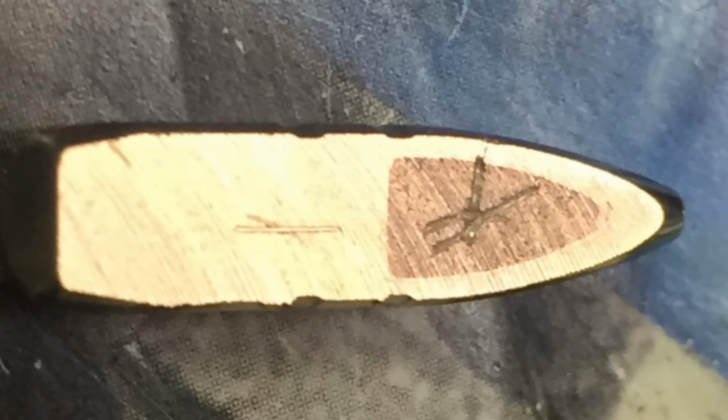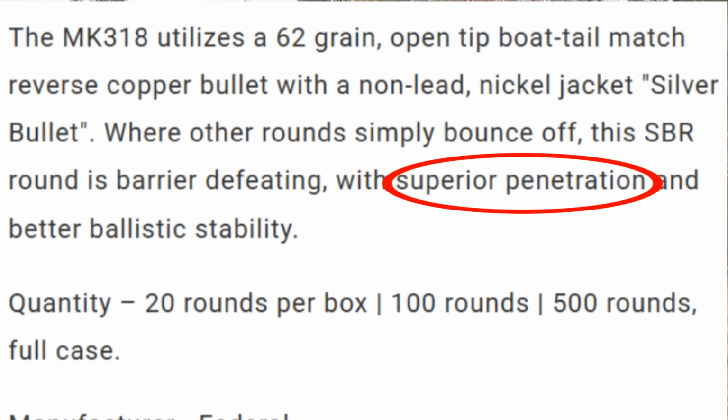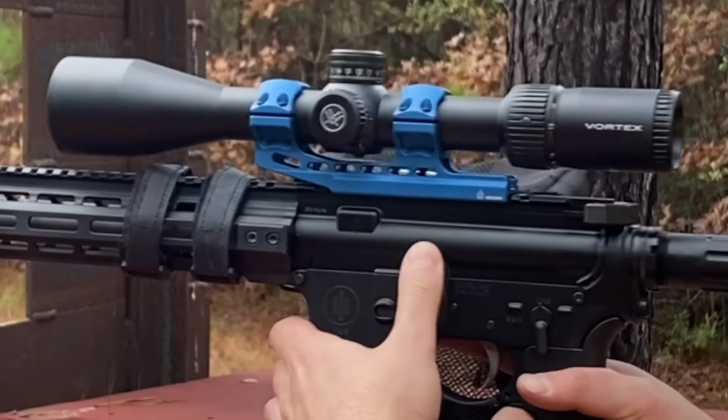This is kind of a weird one because it really doesn't have any penetrator to speak of, but it does have a nickel jacket along with a reverse copper bullet, which is a very strange design, but supposedly, according to the description at least, it offers superior penetration on barriers. Wait, what's this? Not for use in .223 chambered guns. Oh, what do they know? Just kidding, it's a .223 Wylde chambered gun.